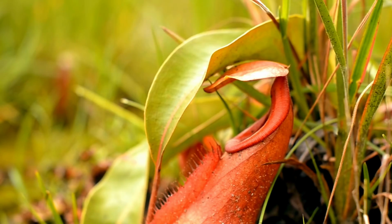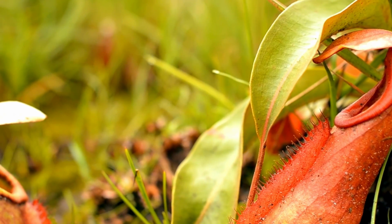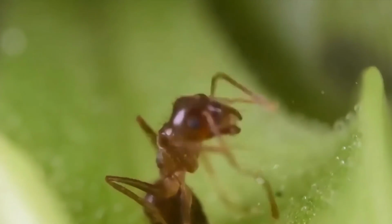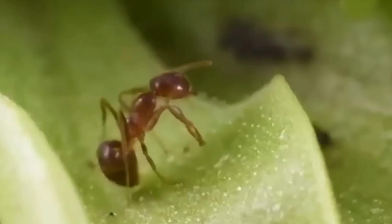South America is another hotspot, with various types of pitcher plants and sundews flourishing in its diverse environments. Africa, particularly Madagascar, is home to rare flypaper trap plants that use sticky surfaces to ensnare unsuspecting insects.